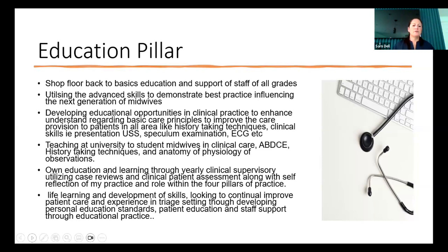And also my own education and learning is yearly. I have clinical supervisions, utilising case reviews and clinical patient assessments along with self-reflection within the 4 pillars. And this will obviously become more effective with the NMC's hopeful route to regulation. Lifelong learning and development skills are not just in the ACP role, but in midwifery in general. But we are looking to always continually improve our patient care and experiences, especially in our triage setting. And if we can do this through development of personal education standards and then patient education and staff support, then eventually that holistic care will become a lot more standardized.